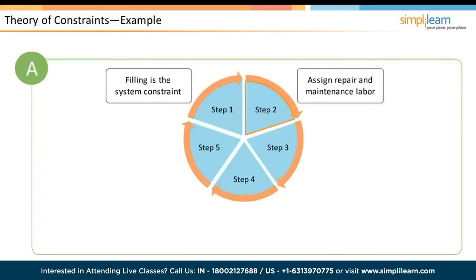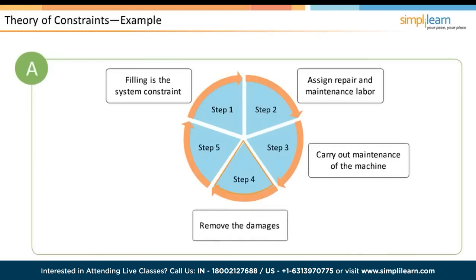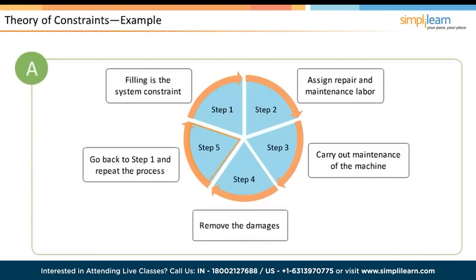In the third step, the other fixes in the repair and maintenance function are made as subordinate decisions to the one taken in step 2. In this example, carry out the maintenance of the filling machine. In the fourth step, the constraint is elevated by implementing the decisions. In this example, remove the damages from the filling machine. The next step is to go back to step 1 and identify the next system constraint. As per the data collected after implementation of the first cycle of the TOC, sealing can be identified as the next system constraint.